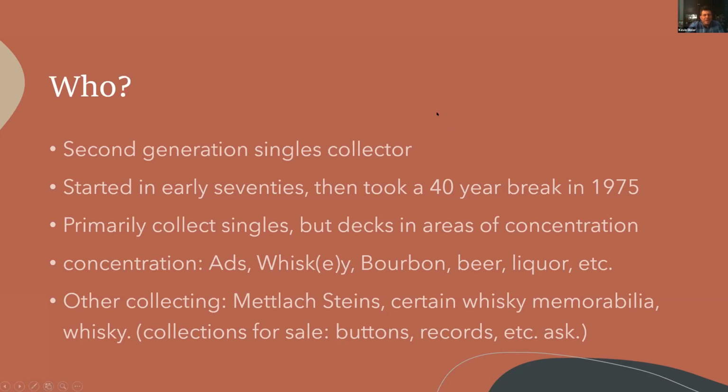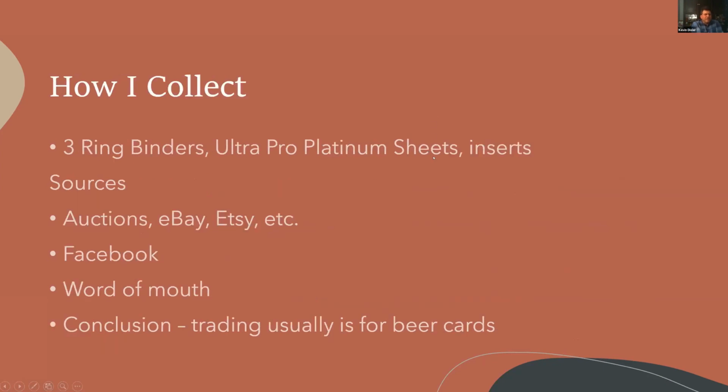Let's see if I can get to the next slide. Basically, I don't know how many people do collect singles, but I use 3-ring binders from Office Depot, the ones with the windows, so I can identify what they are on the outside and easily access them. Of course, the Ultra Pro Platinum sheets and the inserts are very helpful as well.